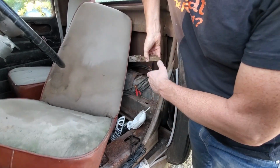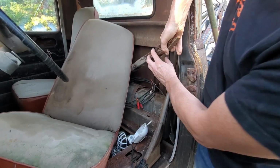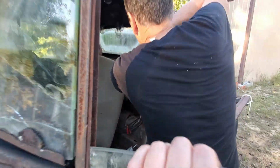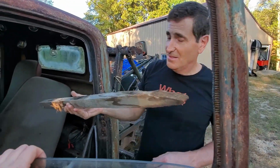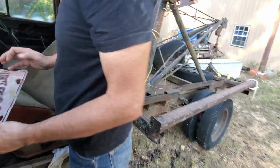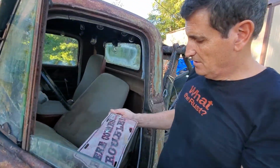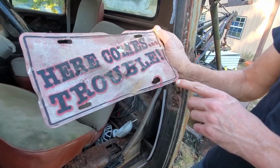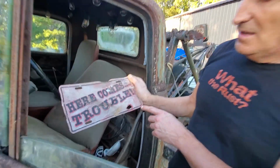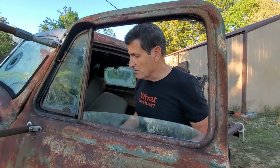And look at this, a Dracula steak. Getting close to Halloween. Yeah, Dracula steak. Wow. License plate. Here Comes Trouble. 1984. Look at that. Fashion plate. Peabody, Mass. 1984. It's quite possible this was on the road in 84. What's the title say? 91?